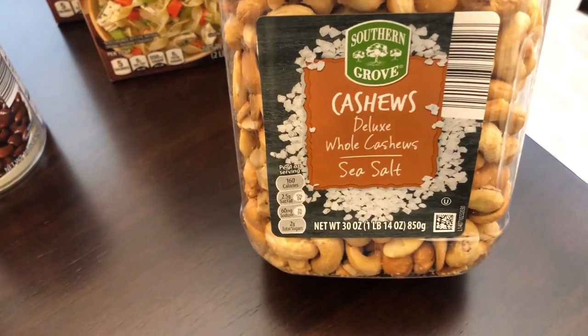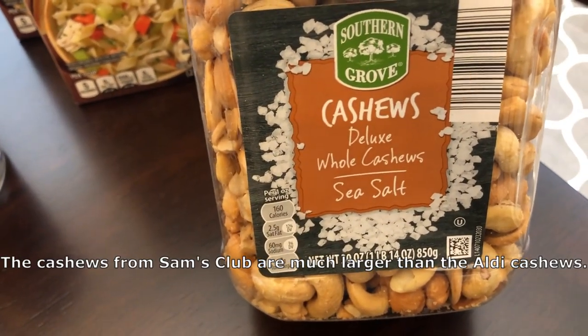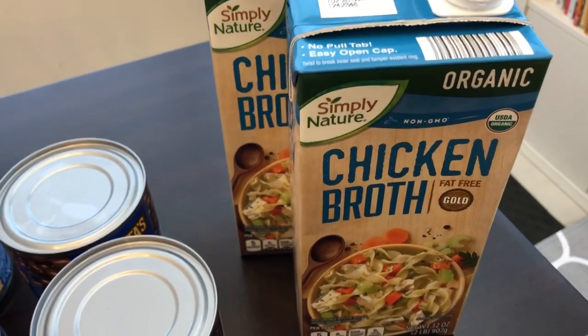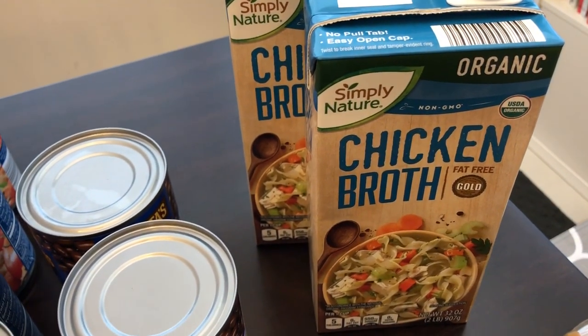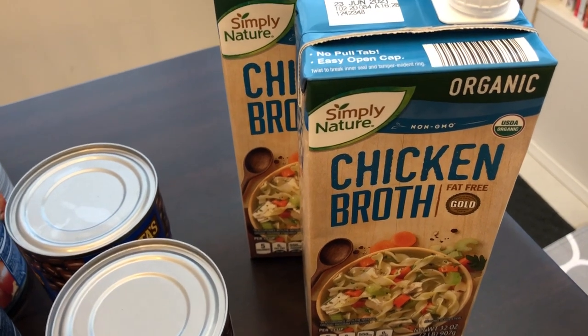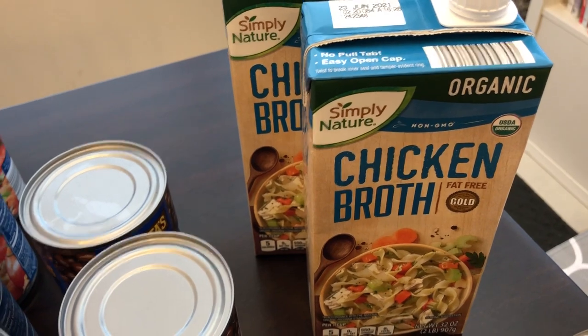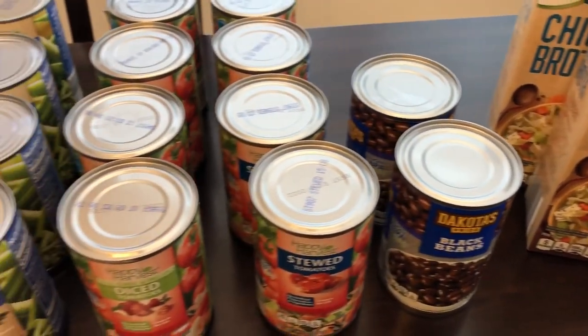So like I said, I got him a container. I got him sea salt, but they also had unsalted. I also grabbed 2 containers of chicken broth for recipes that I plan on making. I typically use this chicken broth for a wonton soup that we really like. And then I just grabbed some more canned goods.